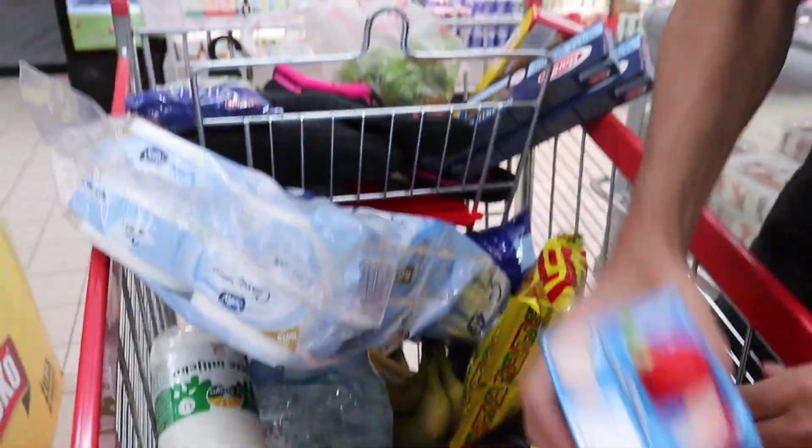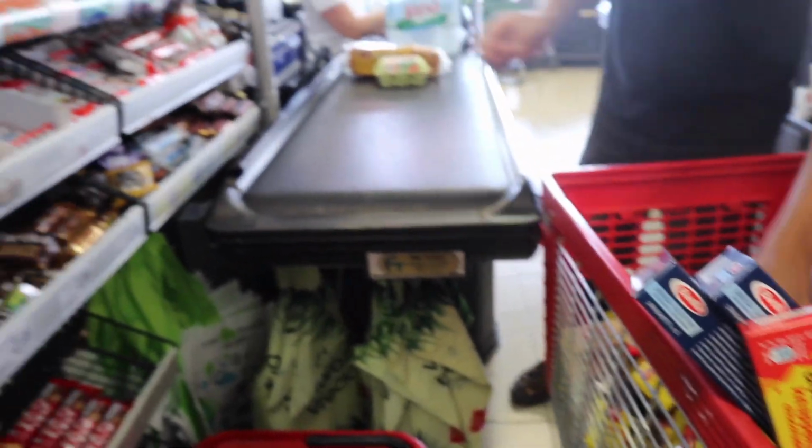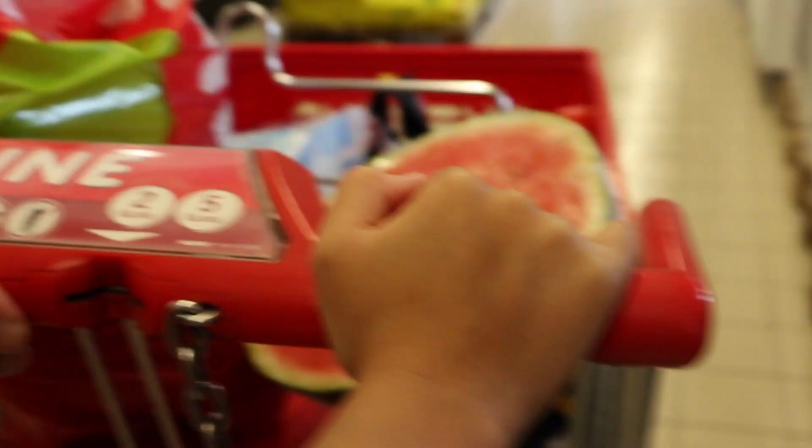So we're gonna get all this. We have another 5 days here. Now we're paying. So we're bagging everything here. All right, now we're exiting. It was about 765 kuna. Oh, they have furniture here too. It's $110, man.